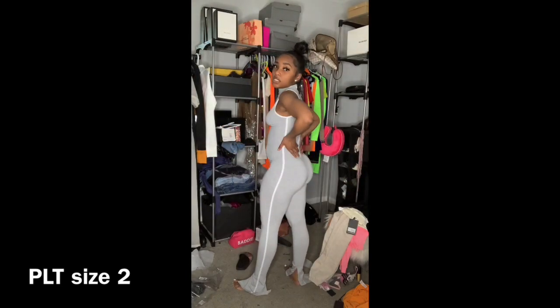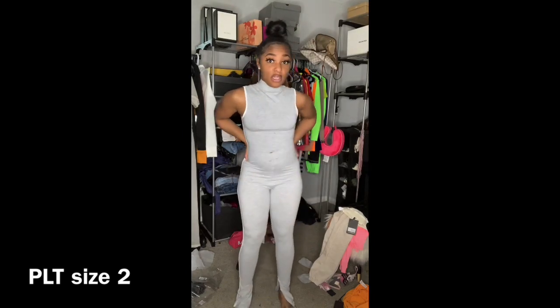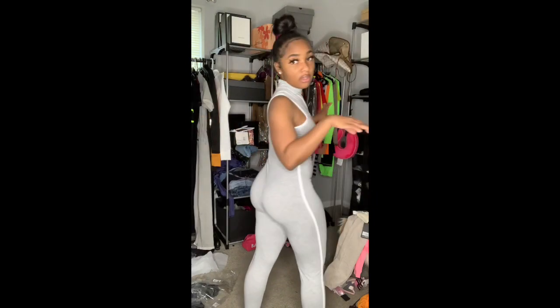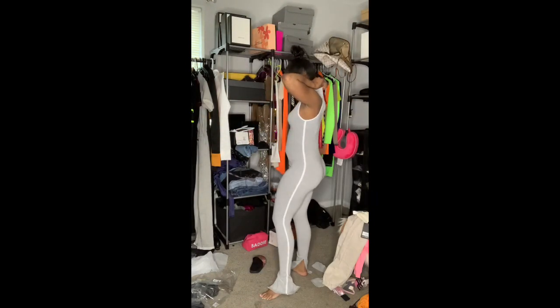This fits really nice. This is a size 2. I'm 135 pounds. I'm 5'2". So, this is what it looks like on me. Size 2. So, my ladies that don't know what the 2s look like, this is what it looks like on.